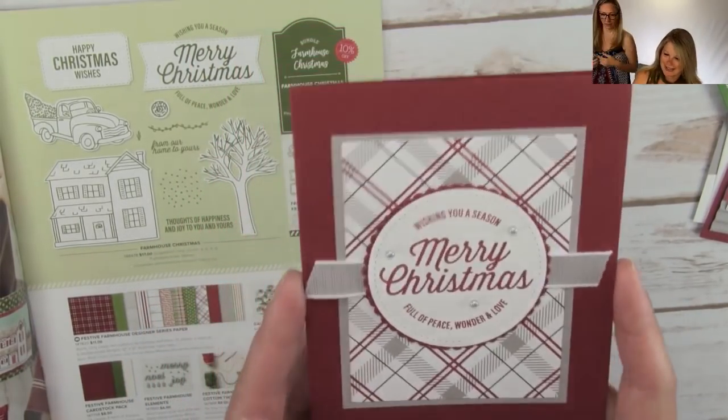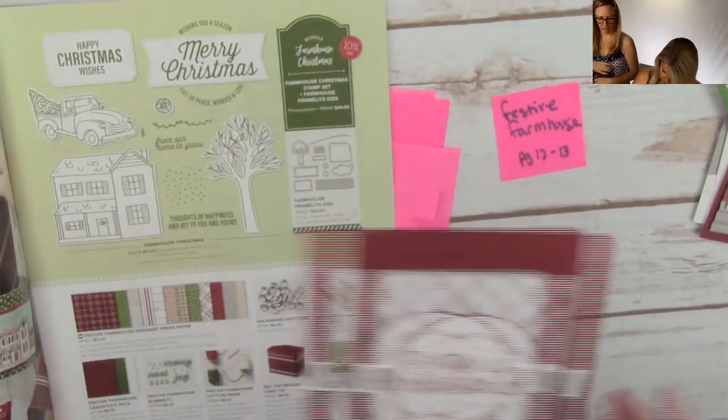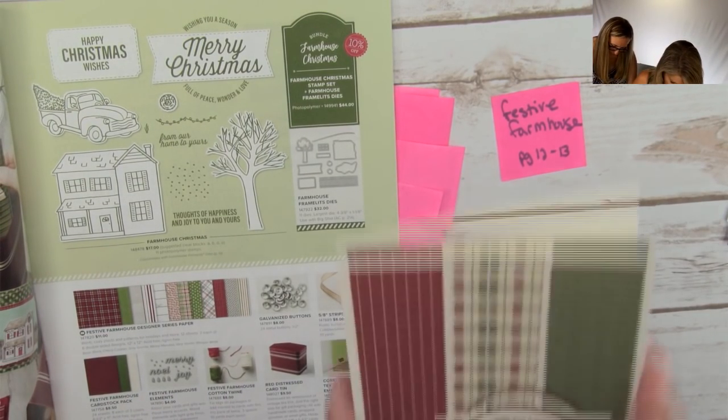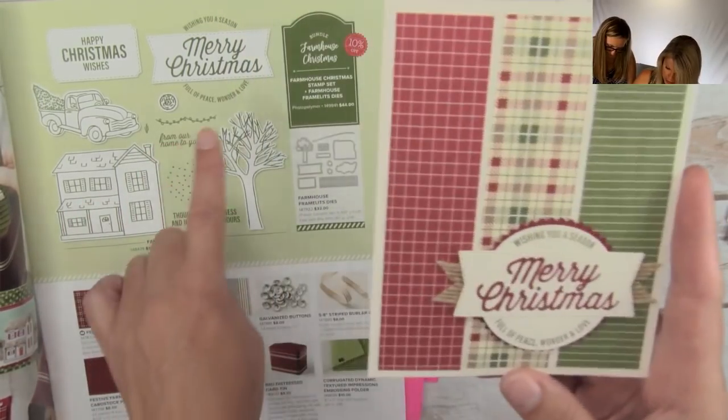All right, and here's another one using the words here for the center, and then the designer paper on the background. Very simple, beautiful, and that one, I believe that ribbon, maybe the ribbon's in the big catalog. Here's some more, showcasing the designer paper here and the words on here.